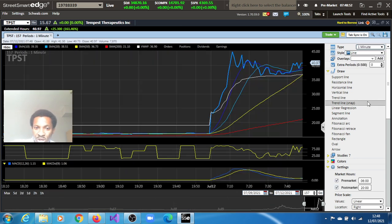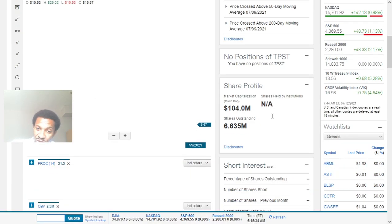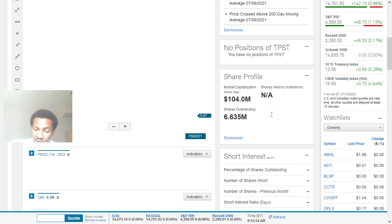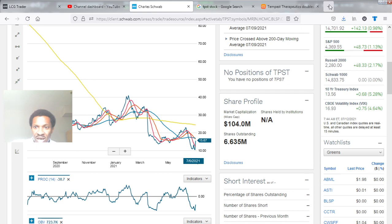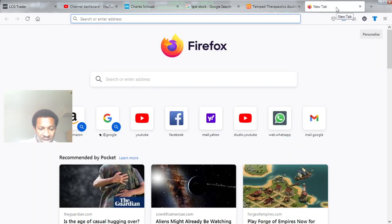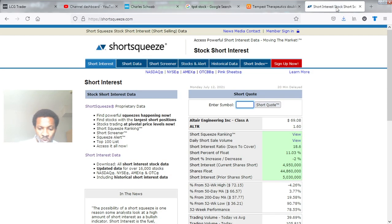So all of these are going on live in the pre-market session. With the news out there, there's a good chance the stock is on a short squeeze, because we are looking at 6.63 million shares outstanding. It is a very small figure, a very small float. Let's look at the short squeeze and see what we have there.